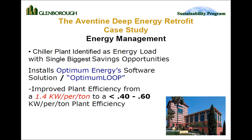And as we narrowed down to where that large percentage of the energy was being utilized, it was in the chiller plant. So what did we do? We looked at the controls, a major retrofit, and how it was operating and how it was controlled, and we improved our efficiency from 1.4 kW per ton to 0.4 to 0.6, and that's a 57 to 71% efficiency improvement just in this one area of chiller control and energy usage. Next slide, please.